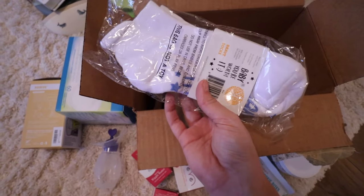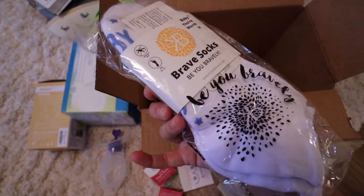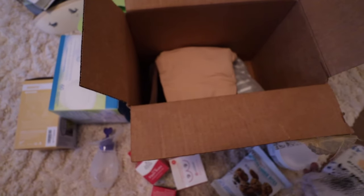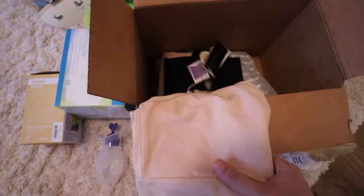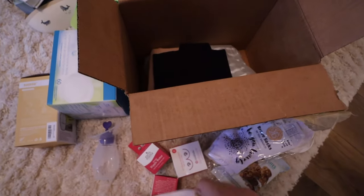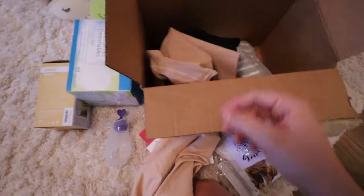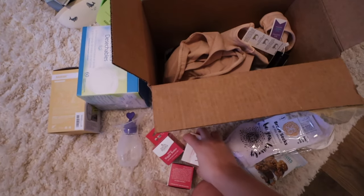My mom got me these socks. They say, "You're worth it, baby." They're little sticky bottom socks for the hospital that say "You're worth it, baby." And then we've got this nursing bra. We've got some granny panties, nice, and some nursing pajamas. So that was all kind of mama stuff.